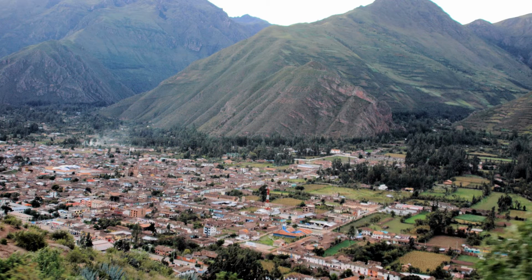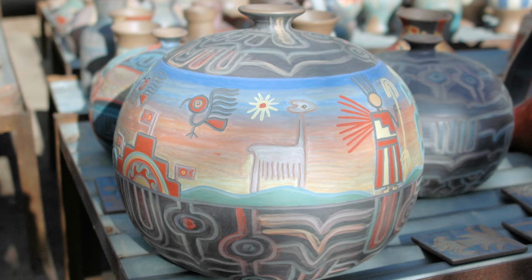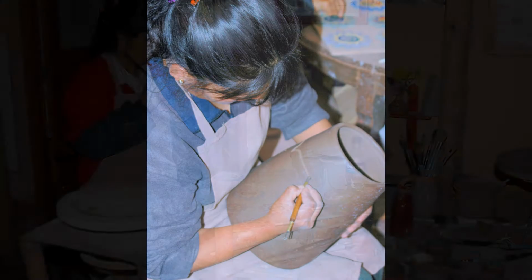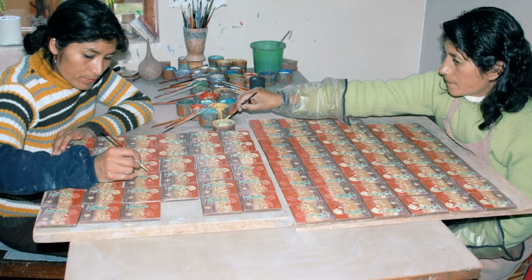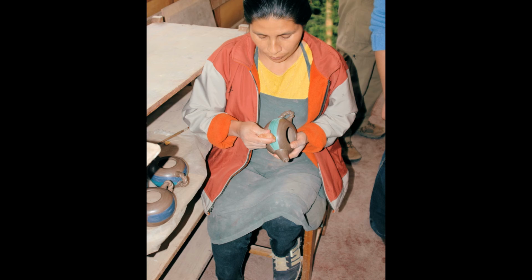We're stopping in the town of Urubamba to visit Ceramica's Seminario. It's a ceramics workshop with motifs based on ancient Peruvian styles and designs with a contemporary influence. We get a look at the whole process, from the forming and etching of the unfired ceramic, painting on the glaze, and then finishing the fired piece.